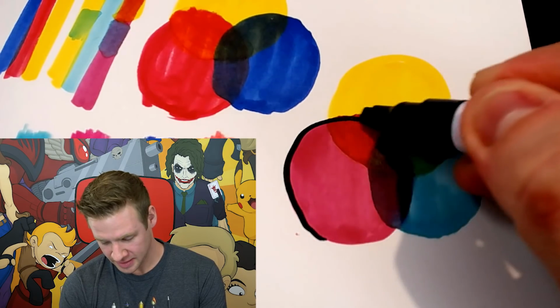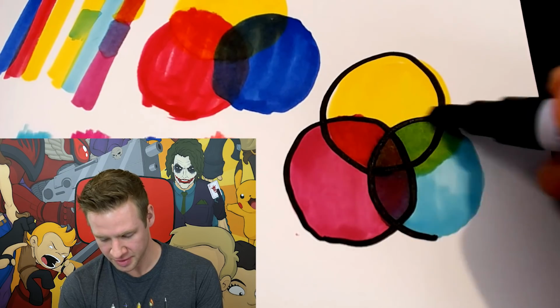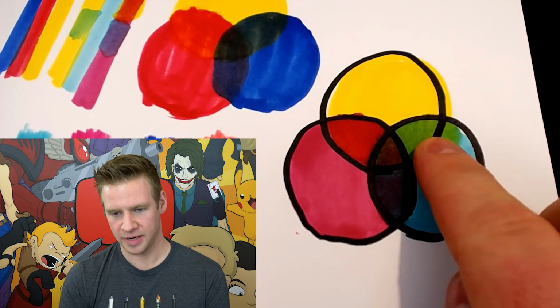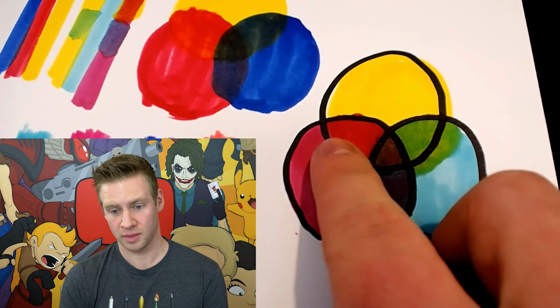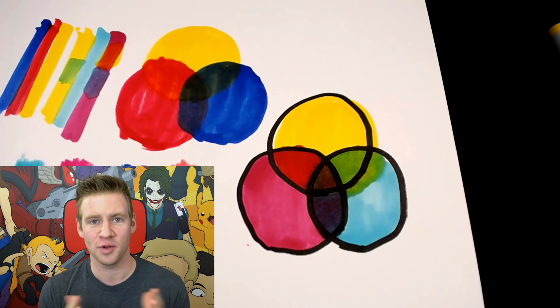All right, this is the chart for cyan, magenta, and yellow, and we have green, blue, and red. There is only one way to resolve the conflict I'm feeling, and I'm sure many of you are feeling too, and that is a battle to the death.